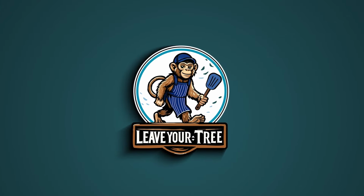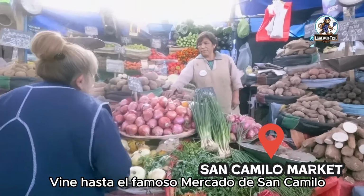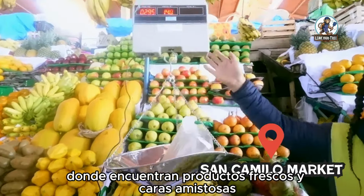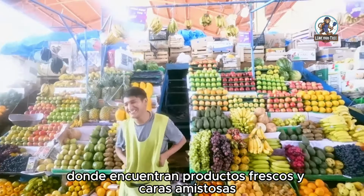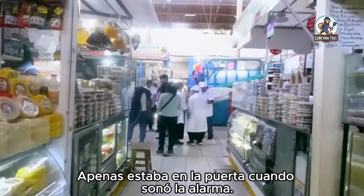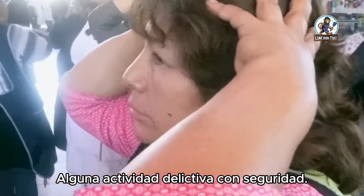Let's get the ingredients for our adobo. I've come to the famous San Camilo market in downtown Arequipa, where fresh produce and friendly faces are on offer in abundance. Or so I thought. I'm hardly in the door when the alarm sounded. Something was going down. Criminal activity, no doubt.